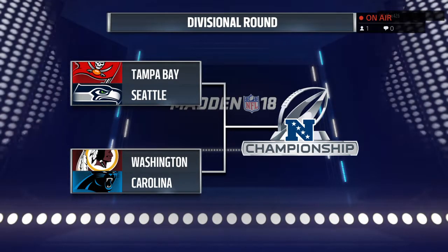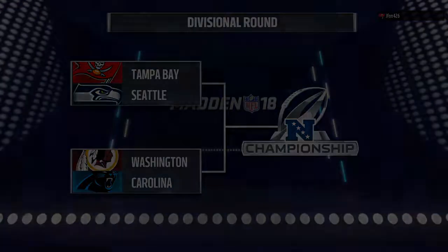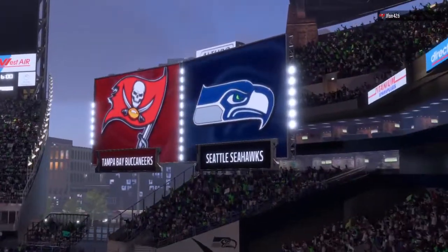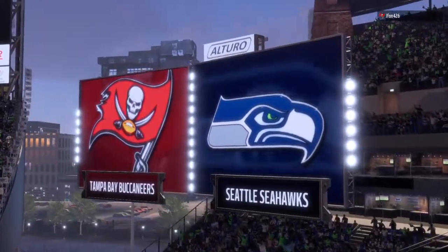Everybody, I'm Larry Ridley, and this is the NFL on EA Sports. We're on to the divisional round now, two steps away from playing on the biggest stage in sports. It's the Buccaneers going up against the Seahawks.